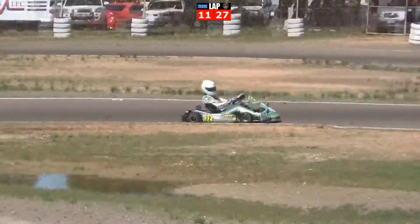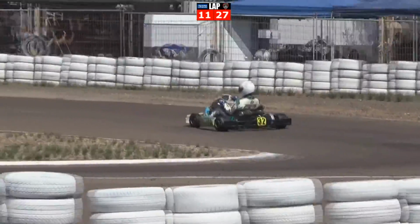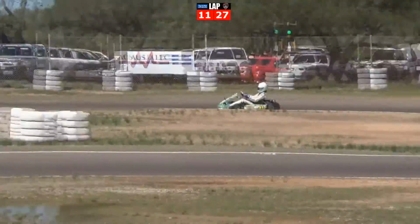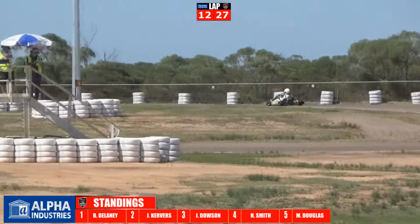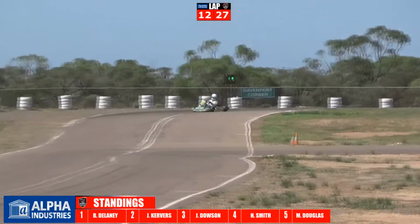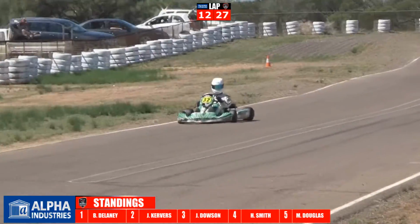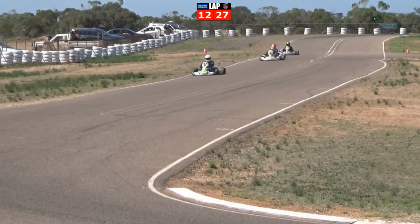You see Ben Delaney on screen now. His father has had this kart set up on rails all weekend. As I said before, no one's been able to answer his speed this weekend. Managed to get the best out of the kart, best out of the tyres, even knowing we've had really, really hot weather this weekend.